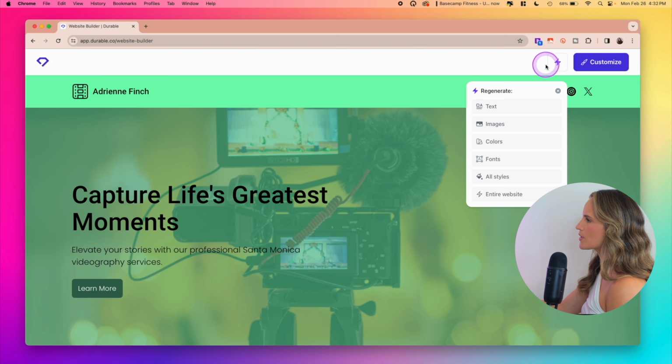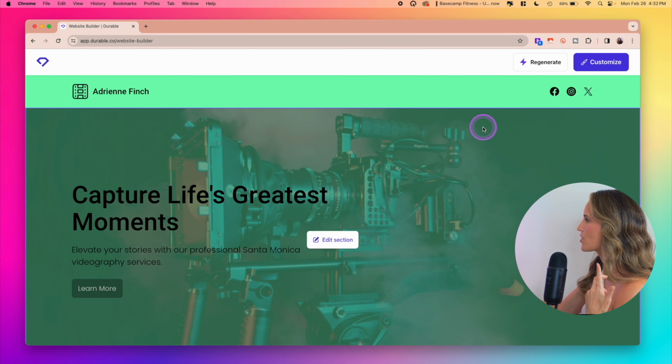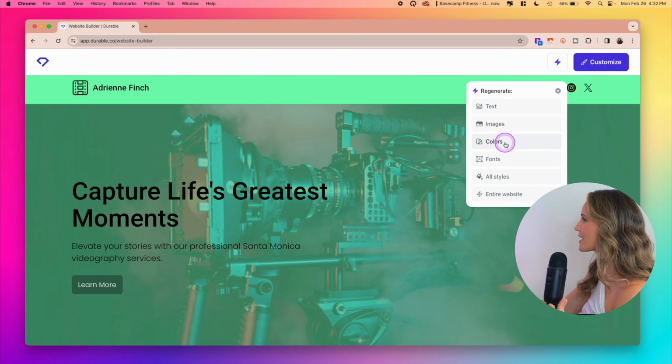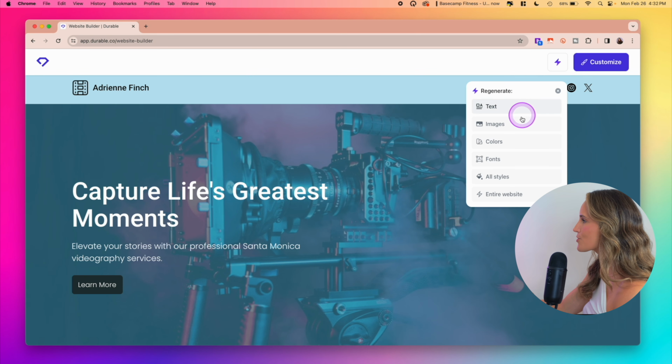I'm just gonna show you what regenerating does. If I click on this, it'll give you the option of regenerating any of the things that it has stuck in there. So if I don't like the images, I can just click on regenerate and it'll give me a whole new set of images. Colors, same thing. I can just keep regenerating the colors over and over again. So now let's hit customize though, because I want to obviously customize it myself.